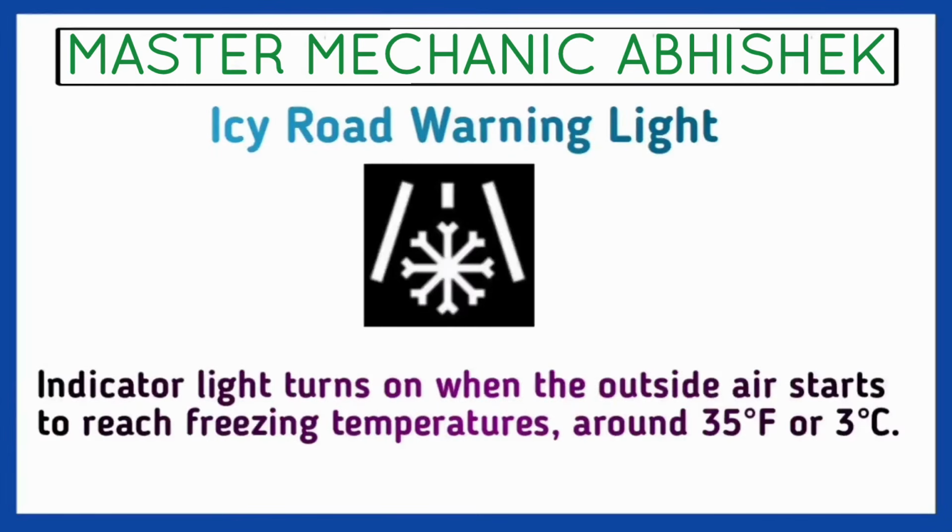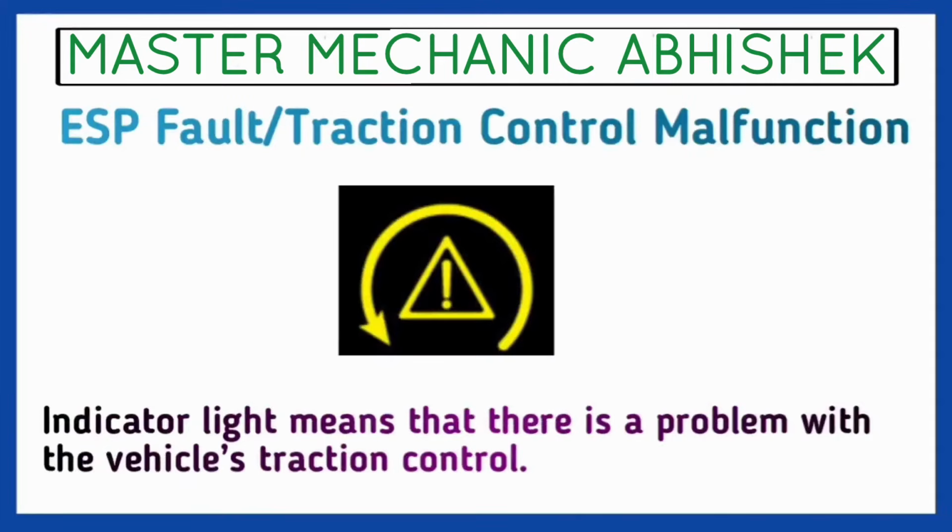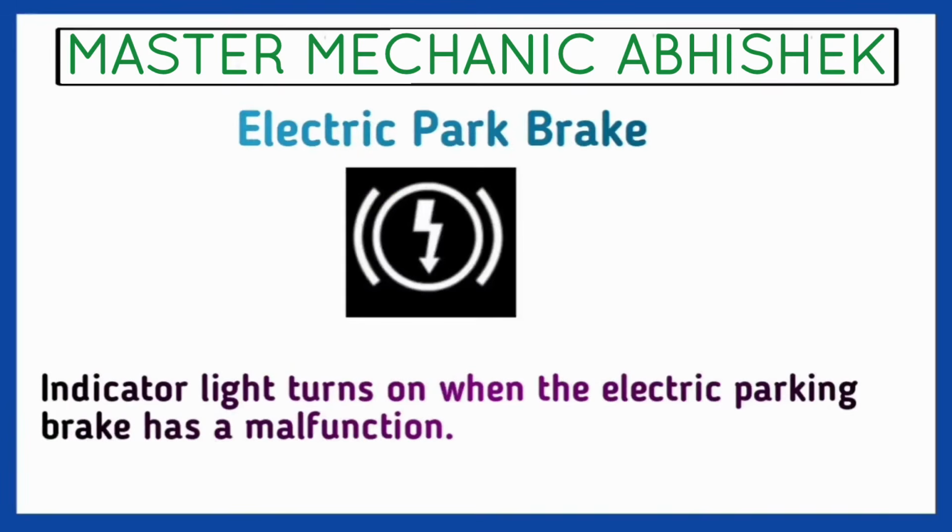Icy road warning light. Indicator light turns on when the outside air starts to reach freezing temperatures, around 35 degrees Fahrenheit or 3 degrees Celsius. Gas fuel cap. Indicator light turns on if the gas fuel cap is not properly tightened. ESP fault, traction control malfunction. Indicator light means that there is a problem with the vehicle's traction control. Electric park brake.